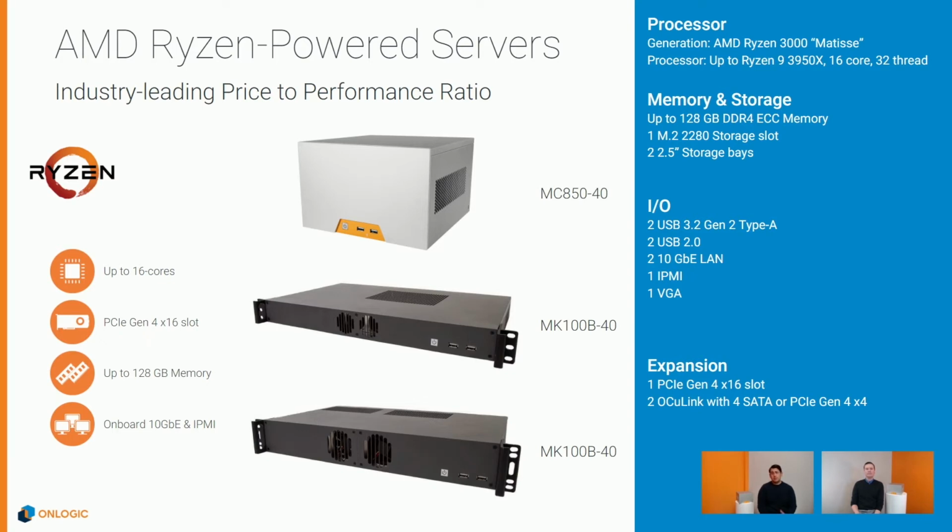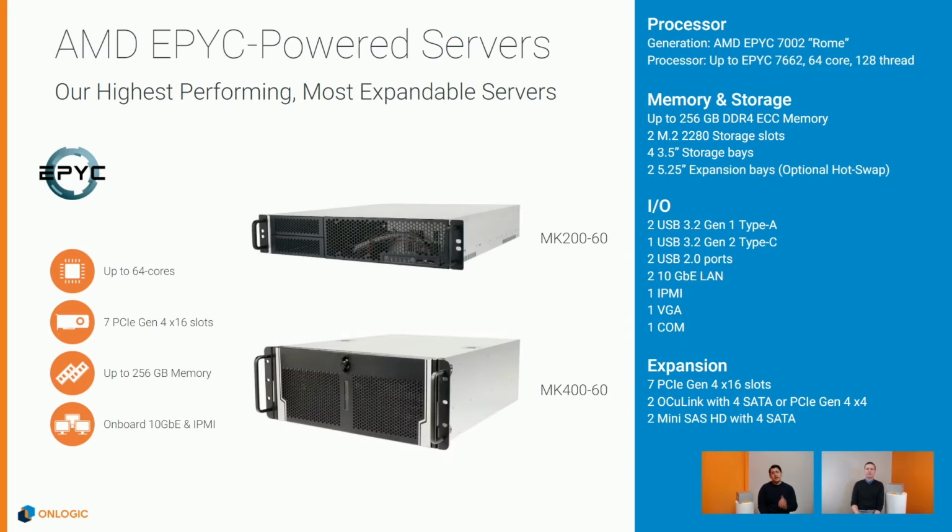This expansion is available now in the MC850 and is coming soon in the MK100 and MK150. Our Ryzen systems can be configured with up to 128 gigabytes of ECC memory. And all three of these systems feature standard dual 10 gigabit networking and a dedicated IPMI port for remote out-of-band management. Moving up the line, EPYC 7000 series is the highest performance and most expandable platform OnLogic has ever offered.